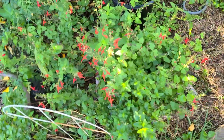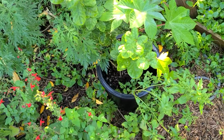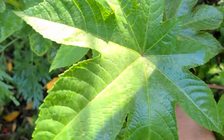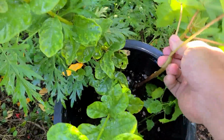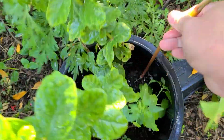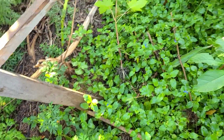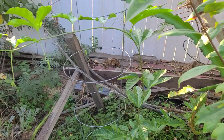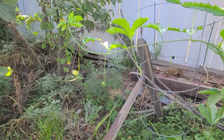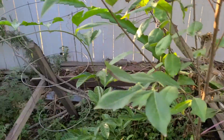Flowers still good for the hummingbird. This one is still good. And we don't need this in here, so sorry guy. Got to go. Sacrifice. Passion fruit, doing well. It's veining. It's probably gonna vine into that tree, that fig.